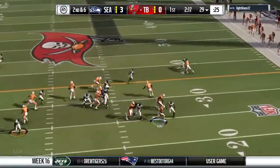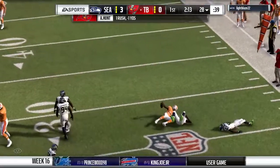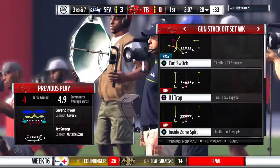Now the Purdue man. This is Akeem Hunt. And that formation won't yield much here as he'll get back to the line of scrimmage, and that's it. And they'll lose a yard that time, and that's going to lead to a 3rd down.